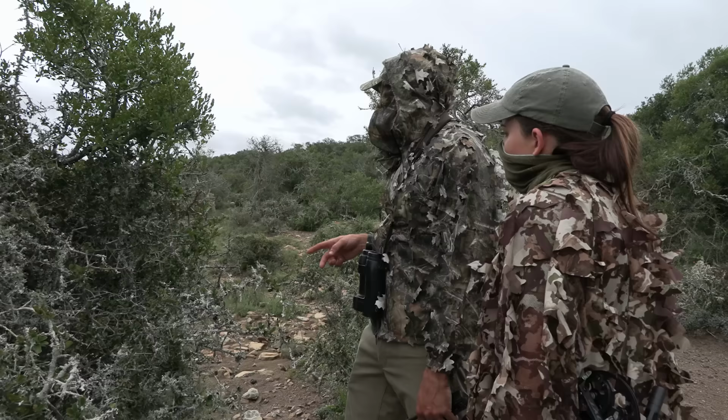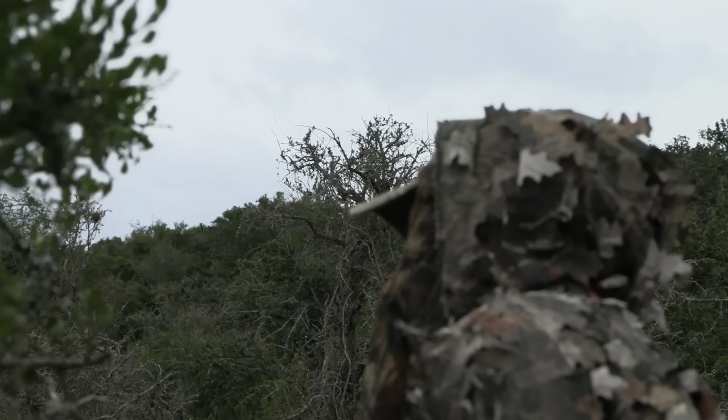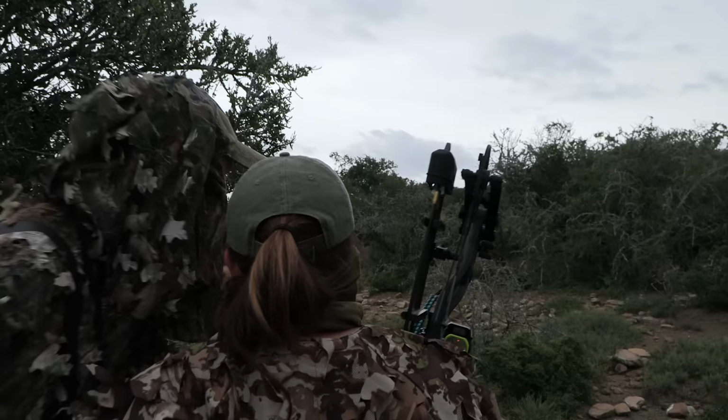Some eland bulls feeding in front of us. We've been trying to catch up to them. They've just been walking in front of us the whole time feeding. Bull's gonna come in this gap. Get ready to draw. He's gonna be at 40 yards in the gap here. Get ready to draw.